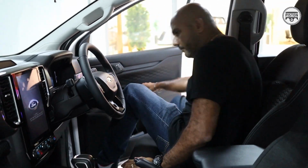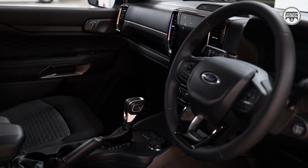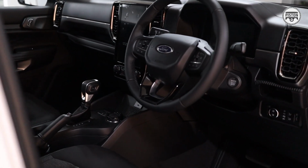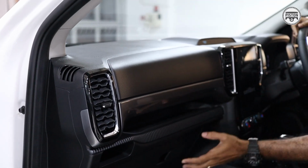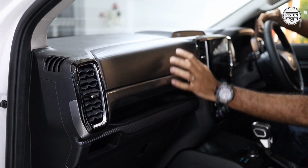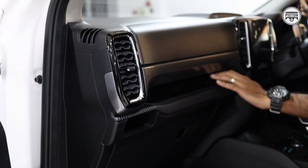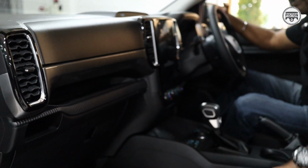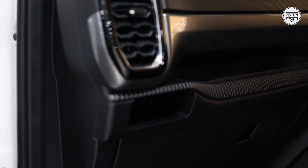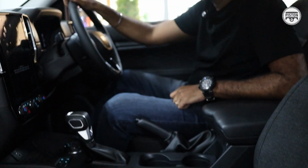As for the interior, well, it's somewhat similar to the XLT Plus, okay, but rather than that gloss grey, you still get that gloss grey, but you do not get that twin glove box anymore. That is just reserved for the Wildtrak, but you do get this additional storage space over here. You do not get those retractable cup holders, and you get fabric seats just like in the XLT Plus.